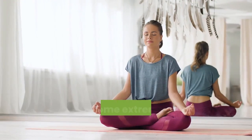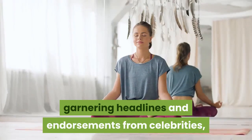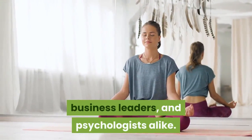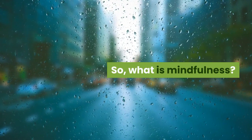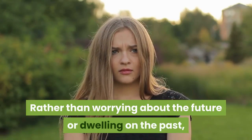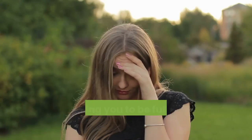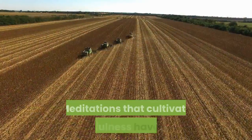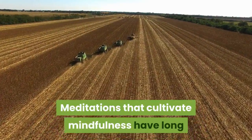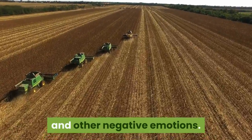Mindfulness has become extremely popular in recent years, garnering headlines and endorsements from celebrities, business leaders, and psychologists alike. So, what is mindfulness? Rather than worrying about the future or dwelling on the past, mindfulness switches your focus to what's happening right now, enabling you to be fully engaged in the present moment. Meditations that cultivate mindfulness have long been used to reduce stress, anxiety, depression, and other negative emotions.